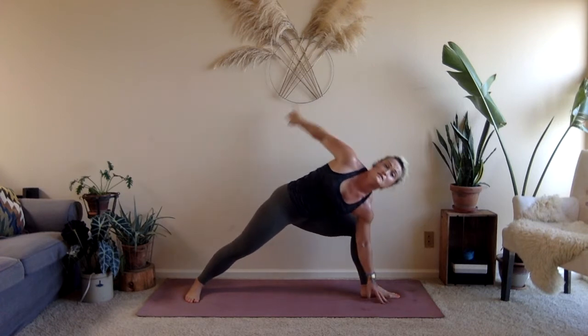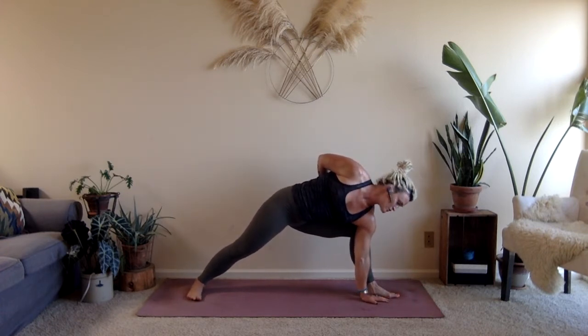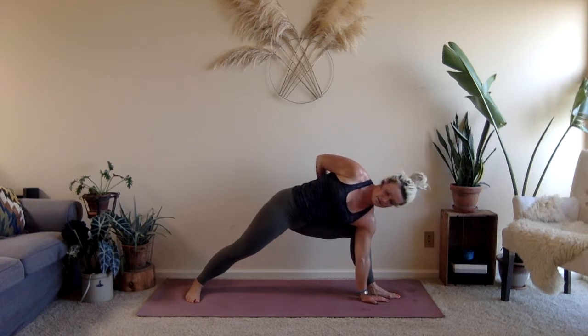And if you want to try finding that wrap around the backside waist, if you did so on the other side, go for it on this side. Similarly, if you want to find the double wrap, maybe play with it. Really ground those feet into the earth. Remember to breathe.